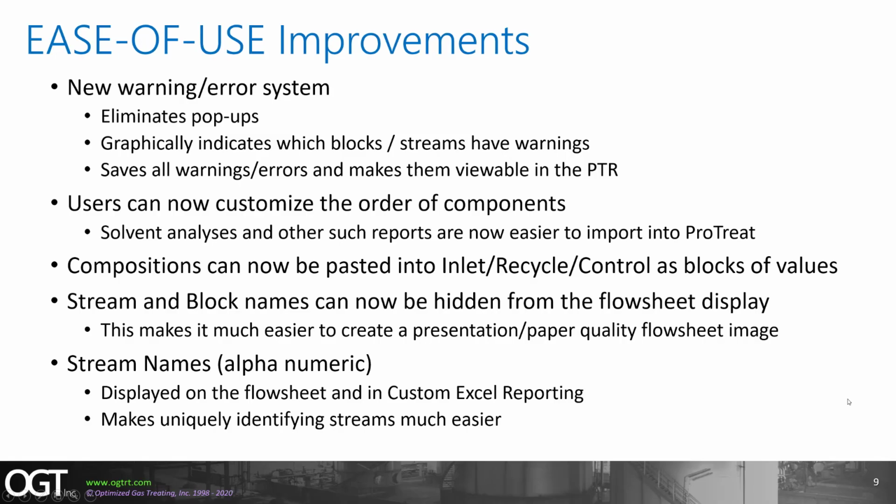Alphanumeric stream names are now displayed on the flowsheet and are exported within the custom Excel reporting feature, making uniquely identifying streams much easier. Simply double-click on a stream in drawing mode and enter the name or stream number of your choosing. This label can be controlled and displayed on the flowsheet.